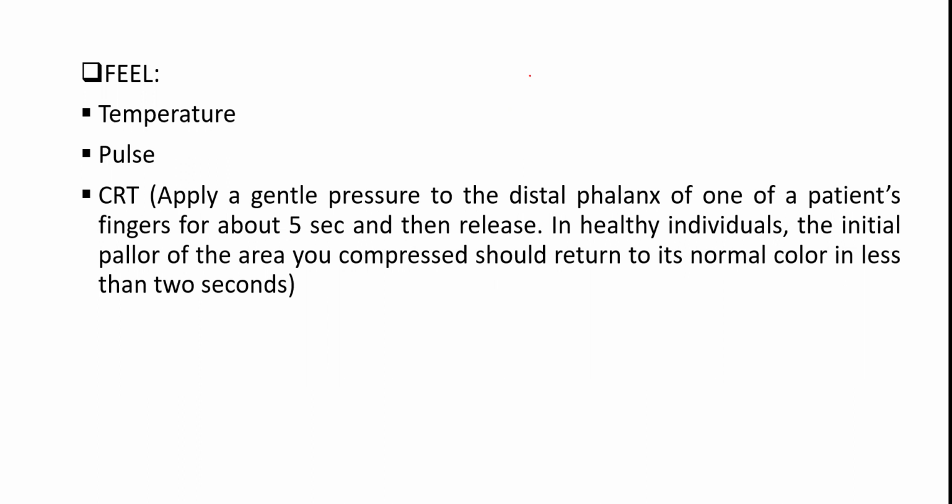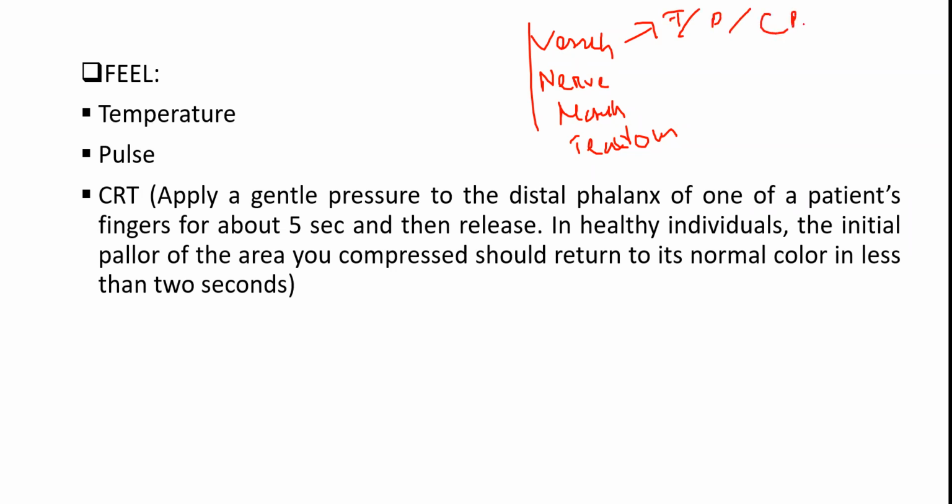Now always remember what you are looking for in a cut injury. You are looking for injury to the vessels, nerves, muscles, and tendons. That's the main thing that might be injured. So the vessels, especially temperature, pulse, capillary refill time. This will give you any possibility of injury to the vessels. So we are checking the temperature, we are checking the pulse, and now we are checking the capillary refilling time.